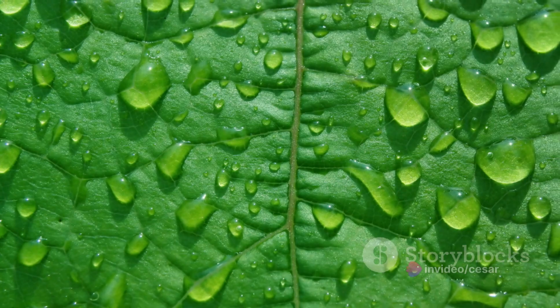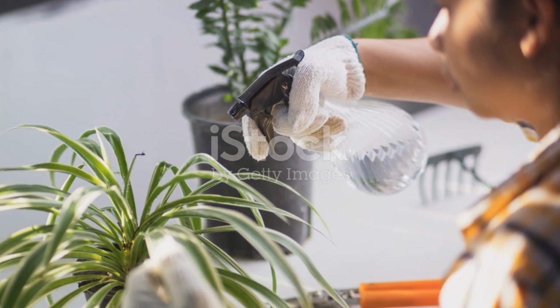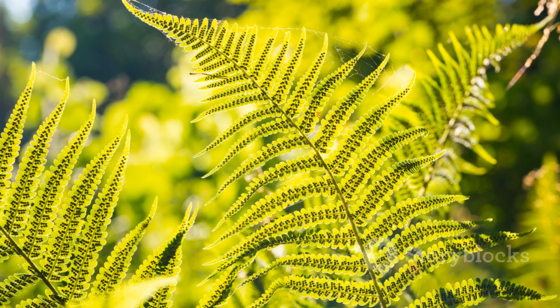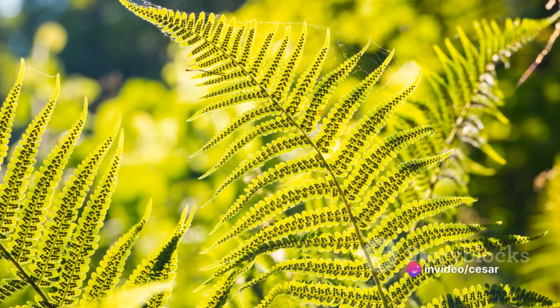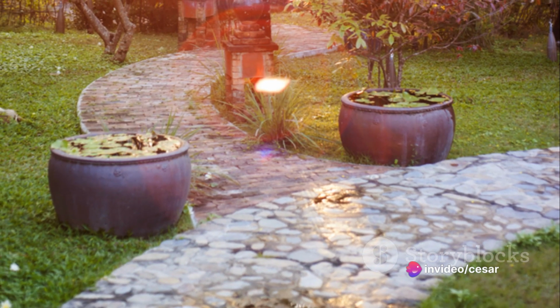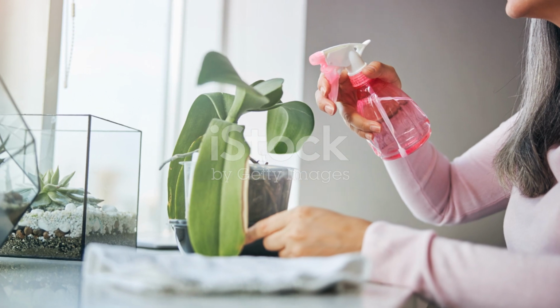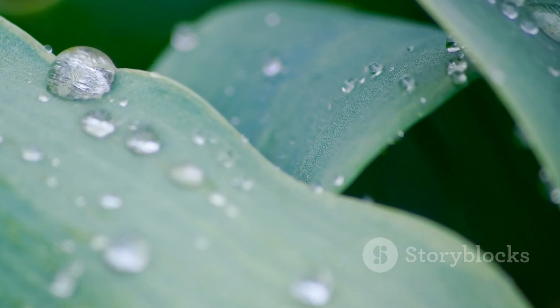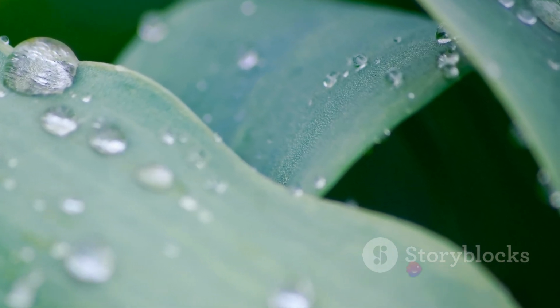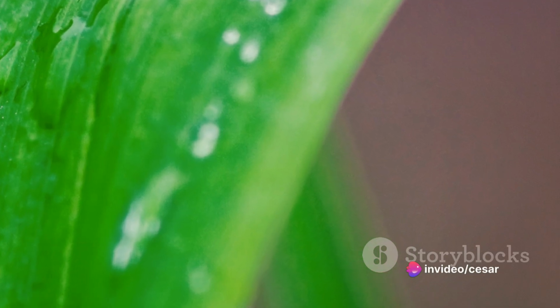Now let's talk about humidity. It's a crucial factor in indoor plant care, particularly in dry environments. Some plants, like ferns and orchids, thrive in high humidity conditions. So how do you create a tropical paradise in the comfort of your home? The answer is simple: regular misting. This process helps increase the humidity around plant foliage, mimicking the damp air of their natural habitat.